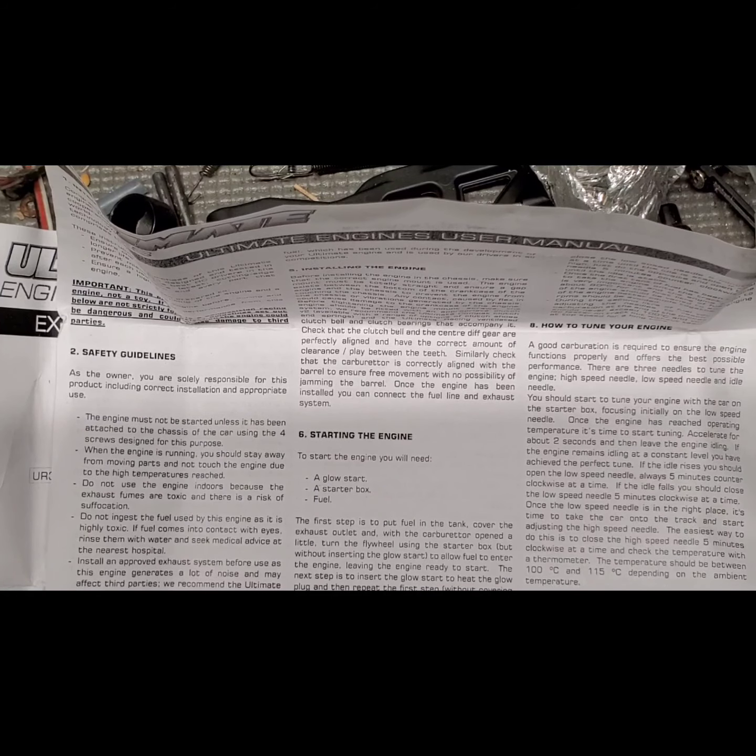Basically, engineers who designed it told the people who are going to manufacture it, these are the parameters for this engine to be made. These are the parameters for this engine to run properly.